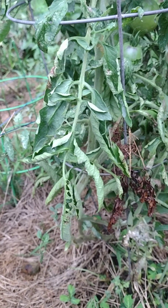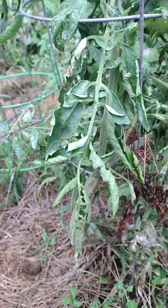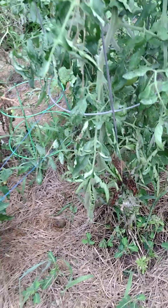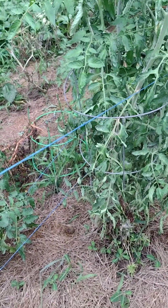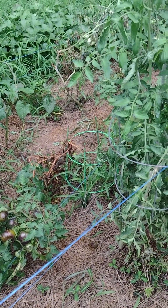These plants are probably going to die early, which is not necessarily a bad thing. I mean, I wanted more tomatoes, but it was time for me to get the collard greens out anyway. But I won't be planting tomatoes in this area again.